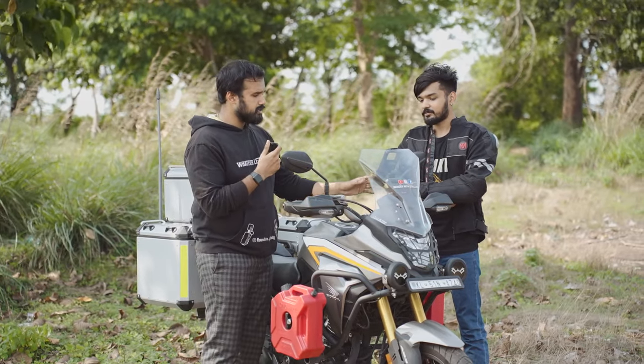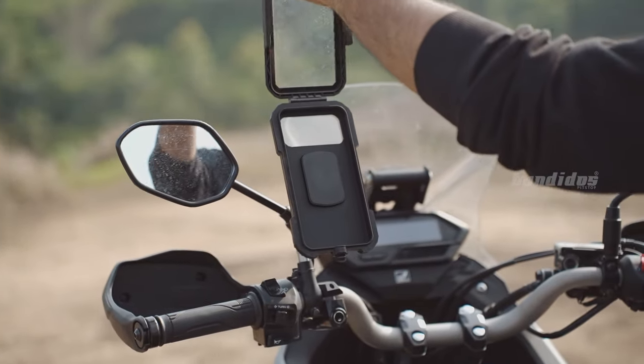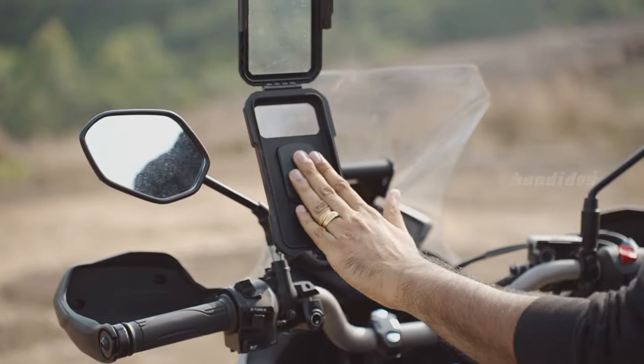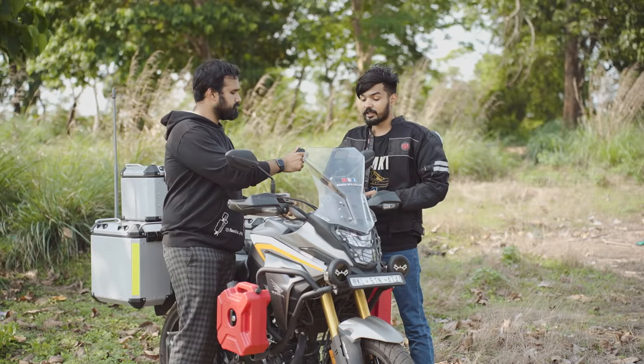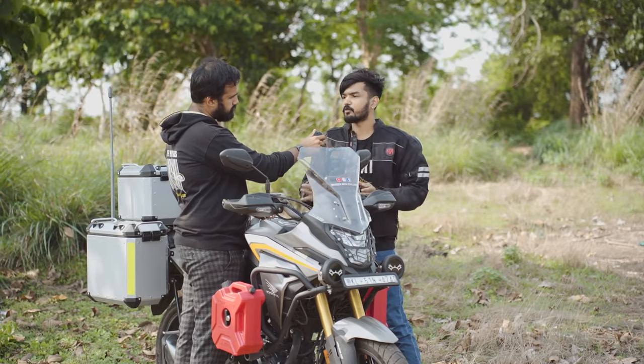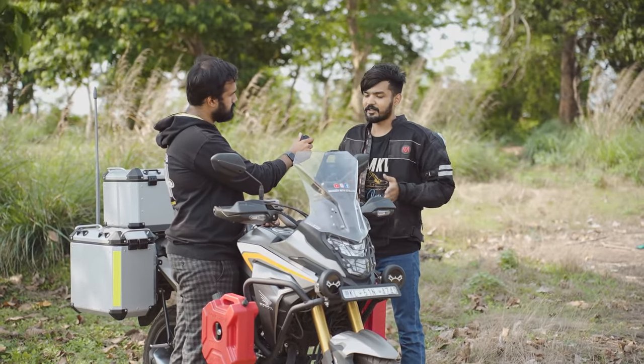Now, next up, this is a wireless phone mount from JB Racing. This is also another one of our favorite products. This is completely waterproof and it gets the job done very well. Even the phone gets waterproof because the phone is also covered, so no tensions. When there's sand, everything, the phone gets protected.